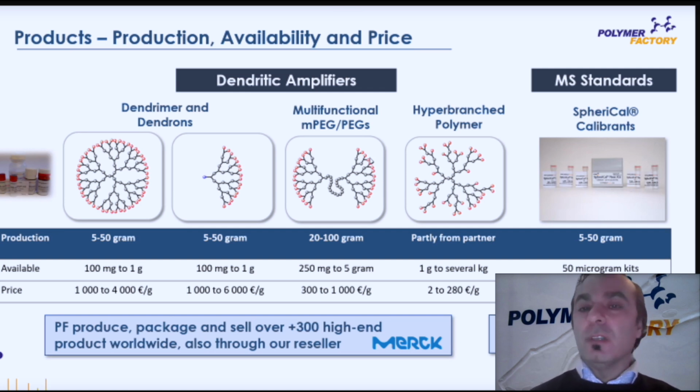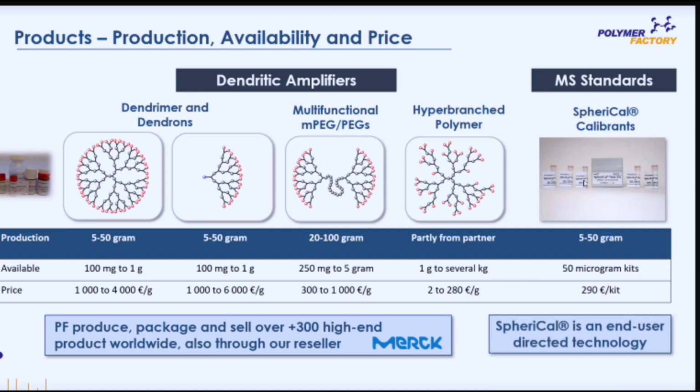We also have the multifunctional PEGs and the hyperbranched materials that are provided by our partners and that we sell further. And of course, we also produce our SpheriKal calibrants ourselves, package them, and all the materials are produced, as I said, in grams to even kilograms, but all sold in much lower quantities. A typical range for gram sales would be between 1,000 to 6,000 euro per gram for the more high-end materials, while the multifunctional PEGs and the hyperbranched polymers would be at lower cost.